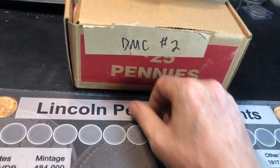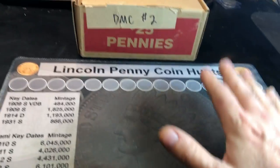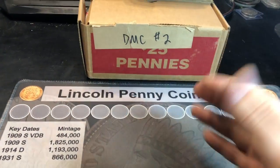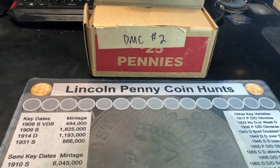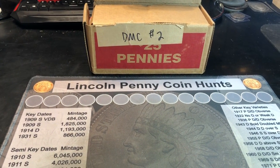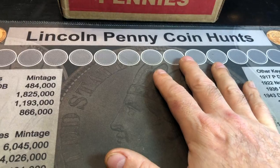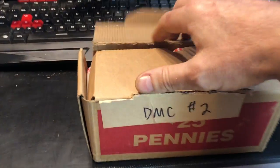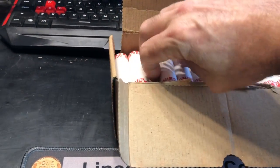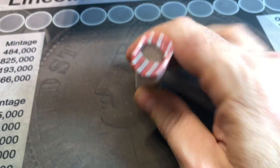You guys know the drill. I'll be hunting these rolls looking for varieties, errors, wheat cents, Indian head cents, proof coins, foreign coins, or any bright and shinies that I can get my hands on. I'll be using my coin hunting mat and my scope, and of course I always have links to those down below. Now, let's get this hunt on with roll number 1.